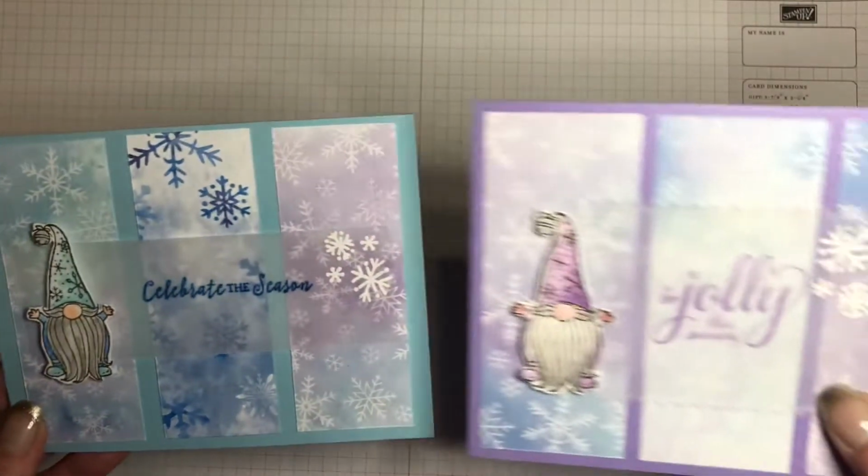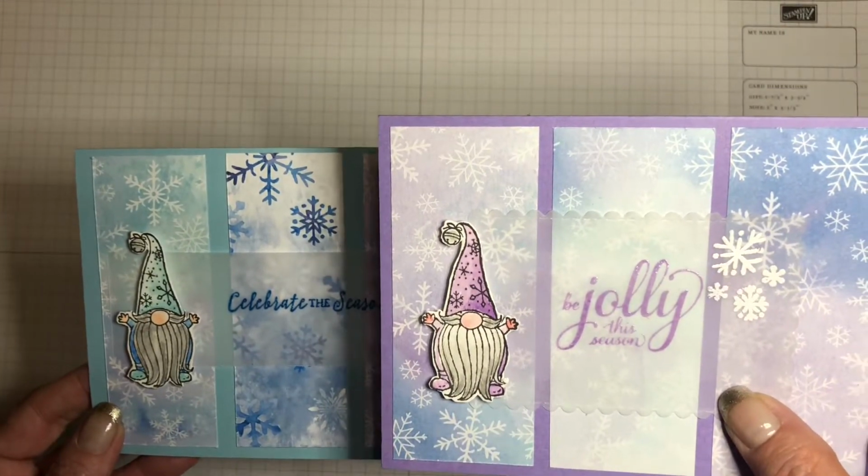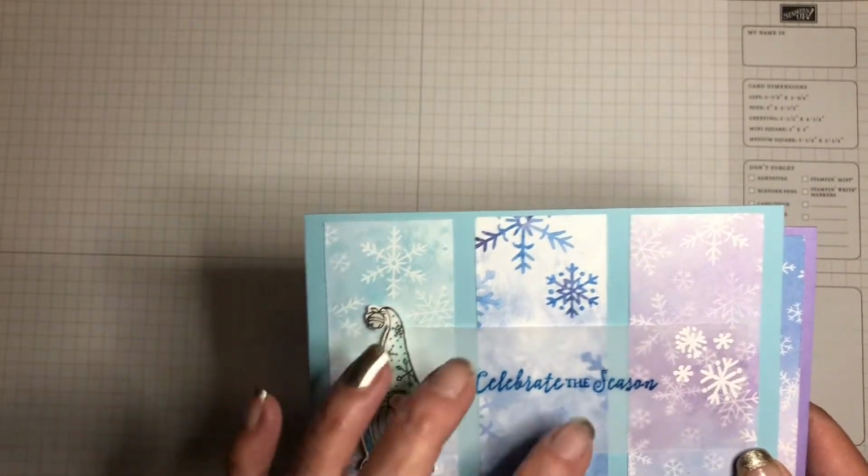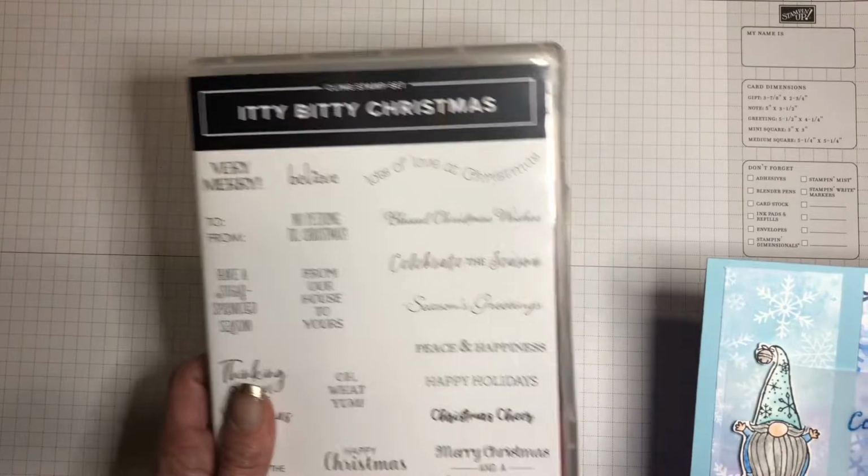And the Be Jolly this season is from the Christmas Gleaming set. And Celebrate the Season is also from the Itty Bitty Christmas. So I wanted to make a card using some of this Designer Series paper really quickly.